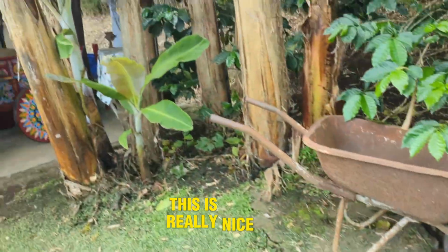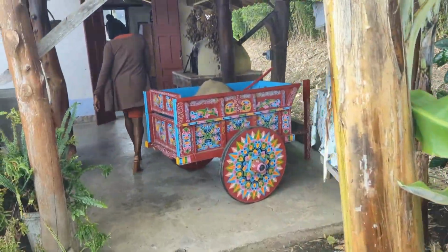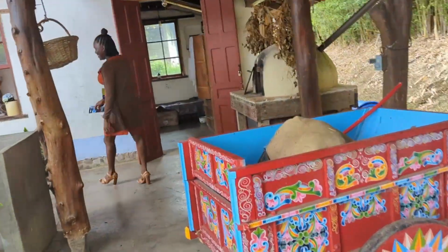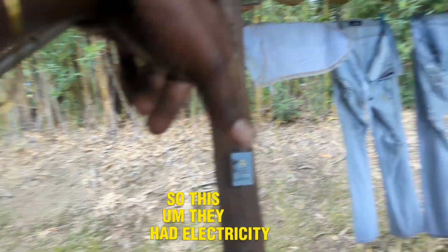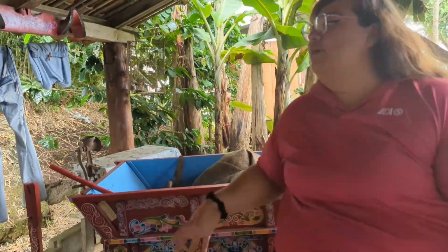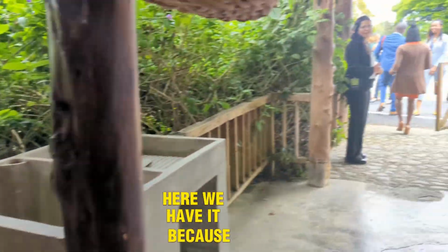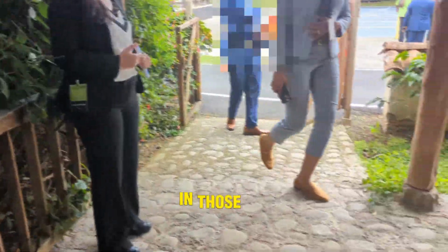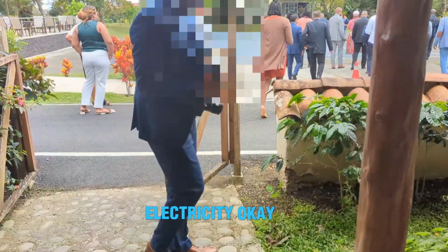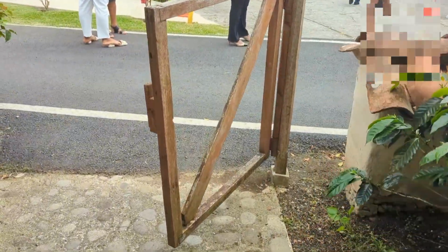This is really nice. So this, they had electricity. Here we have it because of different kinds of stuff, like for example the lights. But in those days they didn't have electricity in the same way that we do.